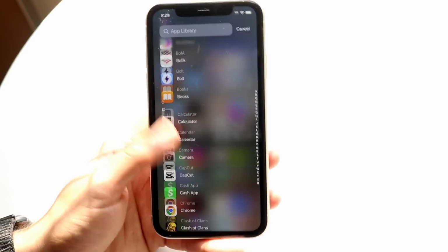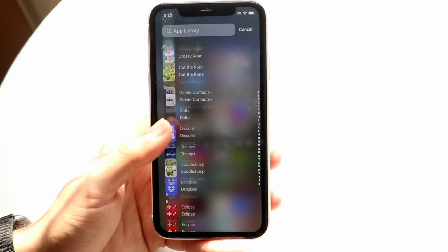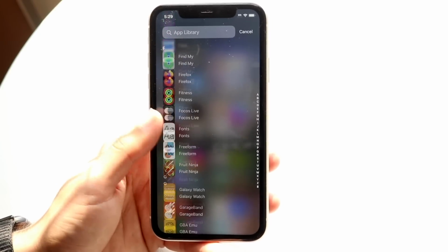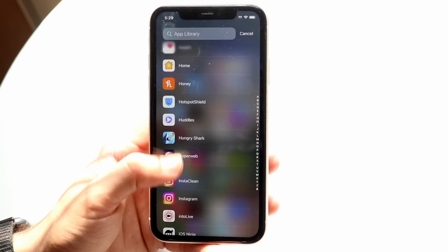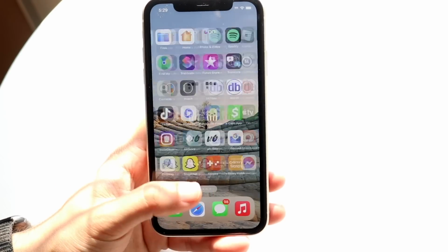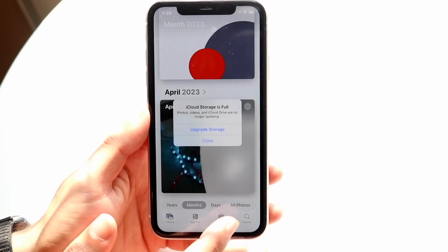We also have this new thing called standby mode. I'm not too sure if it's supported on the iPhone 11 yet. I think it may be only for the iPhone 14 Pros, but we'll check in as soon as we get more information on that. So that's pretty much it. It's a pretty big update. The size of this update was fairly large.